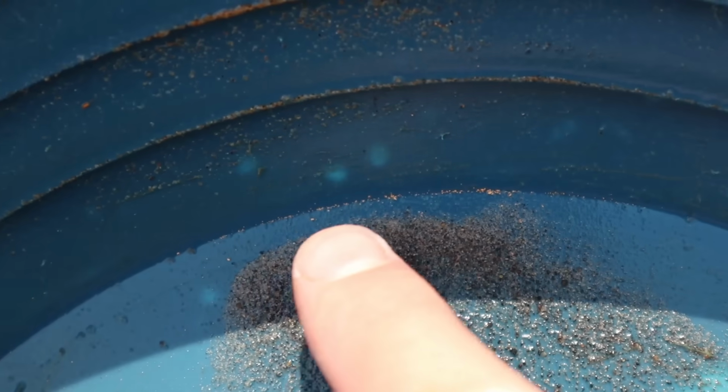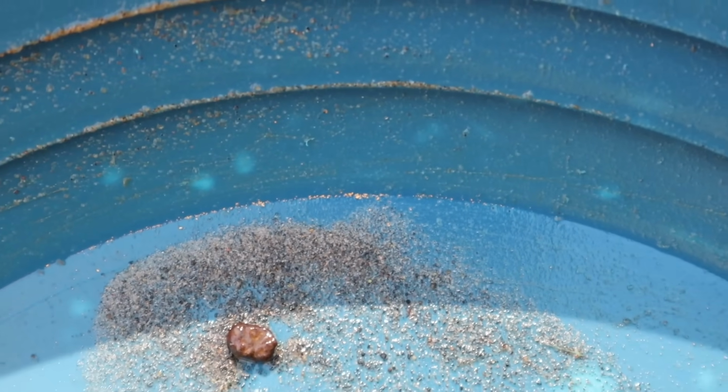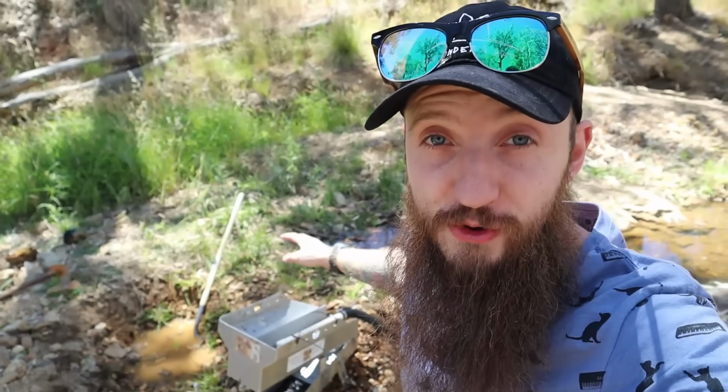That's all we got out of the miner's moss at the top, which is not very much, and it's very fine. But we haven't actually hit any soil yet. We've literally just been working gravel, and if you watch my last video, I sort of explained that gravel is pretty much worthless unless it's straight after a flood. That's when you're more likely to find gold just sitting in amongst that gravel.